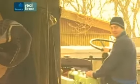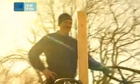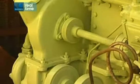But the team are elated. It's a big moment. Lovely. It's very good, isn't it? We've got it going, we've got it out the shed. Bloody good that is. It's not even warm. Let me tell you about the AEC Matador. It's going. It's running. He's driven it. Really exciting.